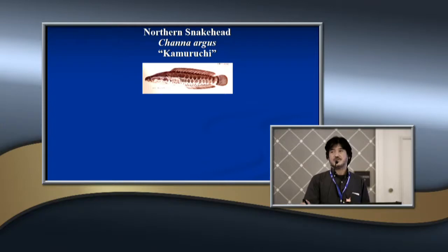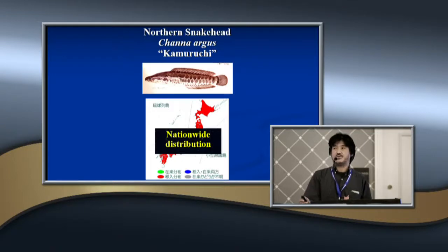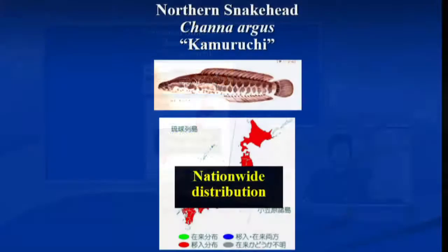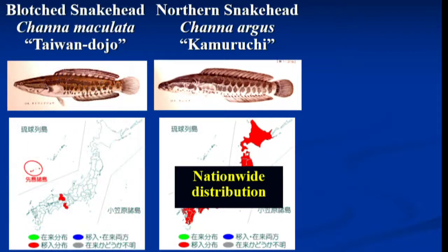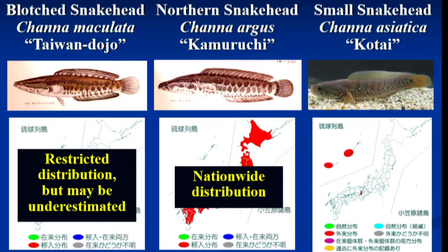And we have northern snakehead in Japan, and now it has established a nationwide distribution. This fish was introduced in the 1920s from the Korean Peninsula, and before that, we introduced blotched snakehead, Channa maculata, from Taiwan Island. This species has a rather restricted distribution in Japan, almost biased to the western part of Japan. And finally, a rather new species, Channa asiatica, from Taiwan as well, introduced around 1960. But this species is very restricted to only a few localities all over Japan.